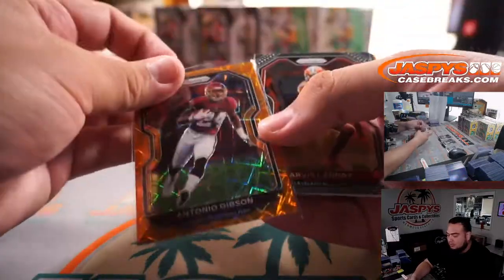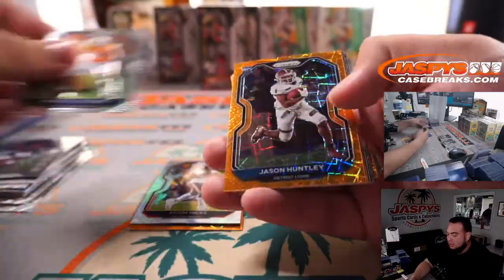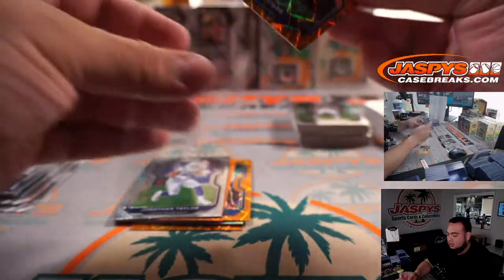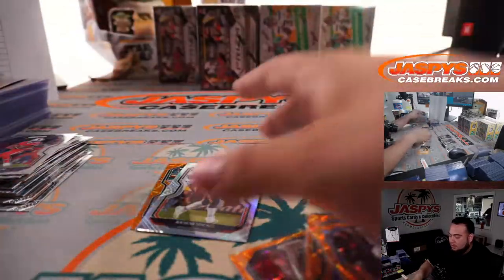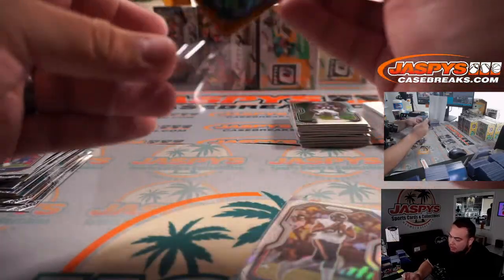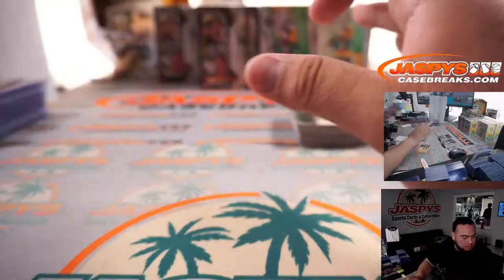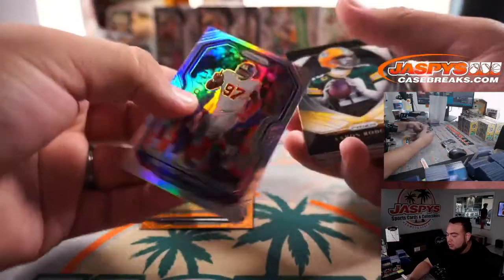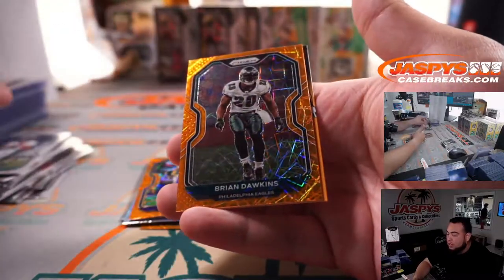Antonio Gibson. Jameson Crowder, Hakeem Nicks, Jason Huntley, Aaron Donald, Jonathan Taylor base, and Derek Carr laser. Jauan Jennings, Gabriel Davis rookie, Troy Polamalu, silver is Dexter Lawrence, AJ Terrell rookie, Anthony Barr, and Brian Dawkins.